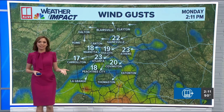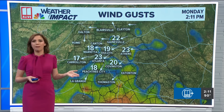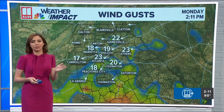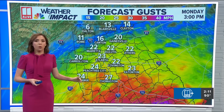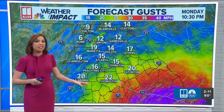Over the last hour, some of our peak wind gusts here in North Georgia have only been about 20 to 25 miles per hour. So it's been breezy outside, but the strongest winds with Tropical Storm Debby are going to stay south and east of our area altogether as well. So you notice here on the forecast map, which shows the wind gusts over the next 2 days, where we get those wind gusts over 30 miles per hour, it's mainly south and east of our area.